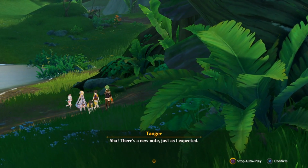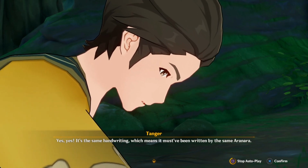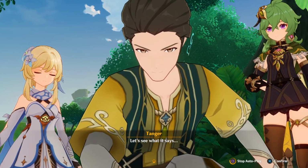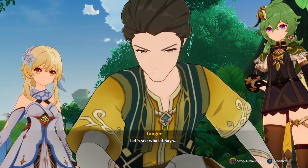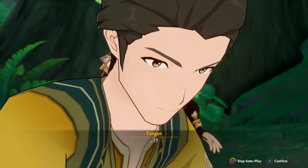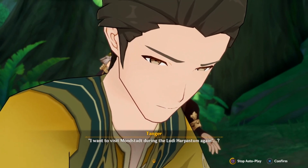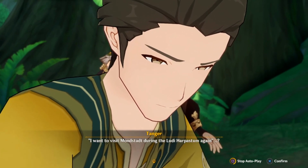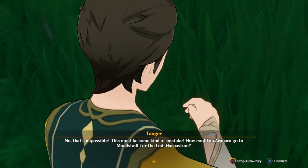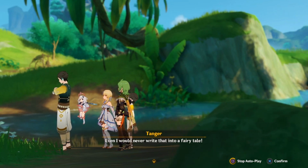Aha! There's a new note just as I expected. Yes, yes! It's the same handwriting, which means it must have been written by the same Aranara. Let's see what it says. Ooh, what could it be? I want to visit Mondstadt during the Ludi Harpastum again? No, that's impossible. This must be some kind of mistake. How could an Aranara go to Mondstadt for the Ludi Harpastum? Even I would never write that into a fairy tale.